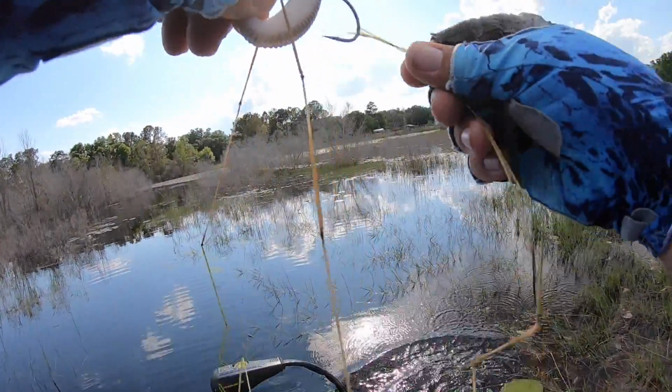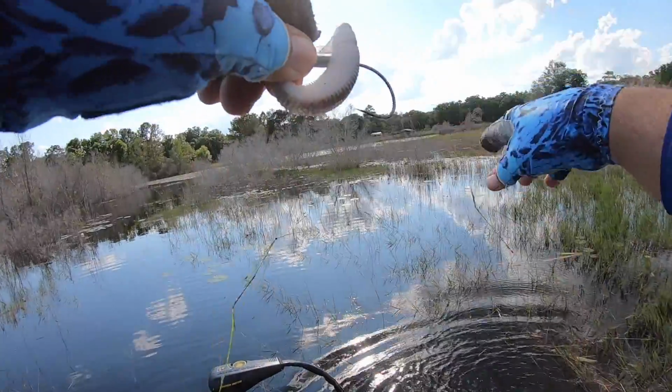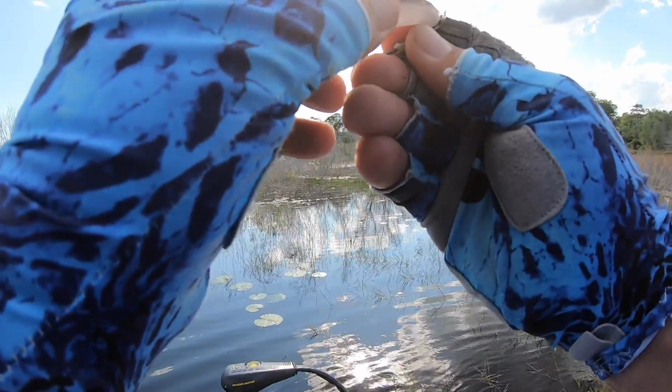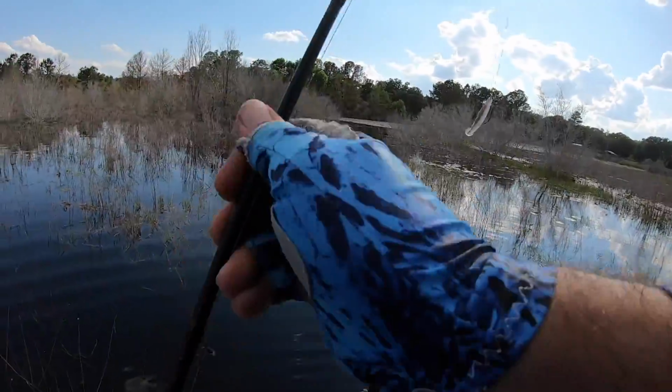But hey, look at that. They took the shad colored one. I mean, it's still perfect condition. You can hardly even tell where the hook was in. This is awesome.